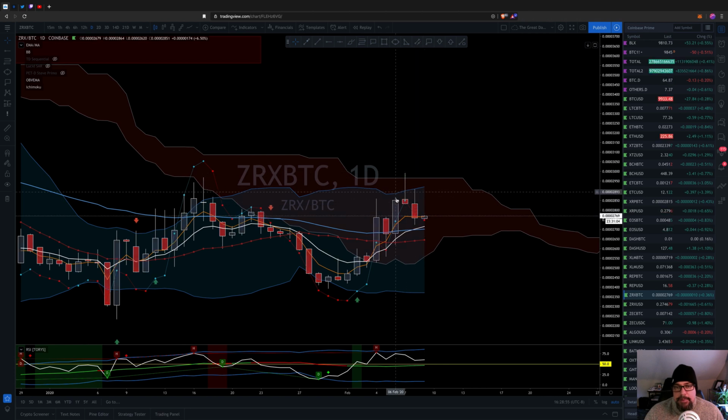We did put in that hammer with a Fu Manchu. This is a topping pattern, but it could be a topping pattern for just consolidation before bouncing to the upside. Remember, this is a trend following system. I'm not going to get you out at the top. I will get you out at the end of a trend. So 0x BTC still looks like it's pulling back, but is still a buy.